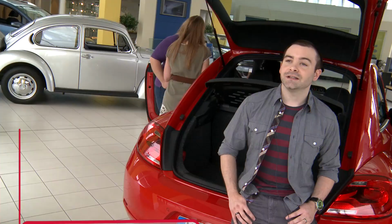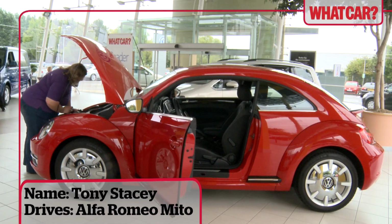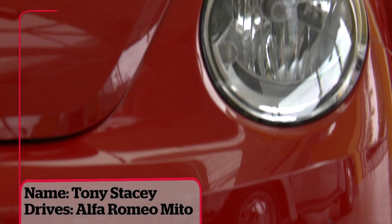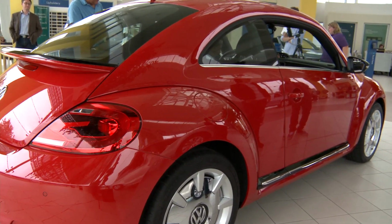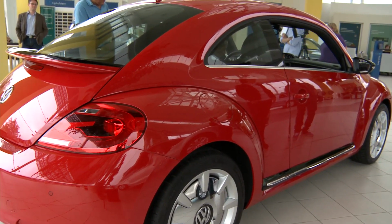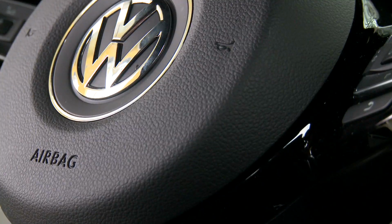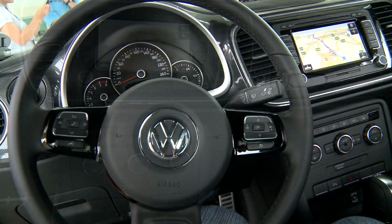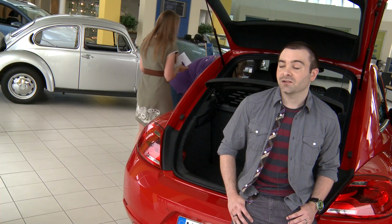First impressions are really good. Before, I've liked Beetles, but I've never wanted to buy one because it just seemed a bit like a novelty car. Looking around this, my impressions have changed. It just seems really grown up in a way. It seems more masculine, and the inside looks a lot nicer than the old car, which seemed quite plasticky. Really impressed with it. I'd consider buying one.